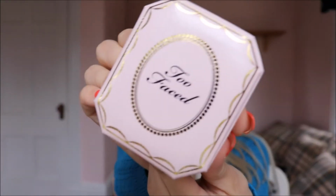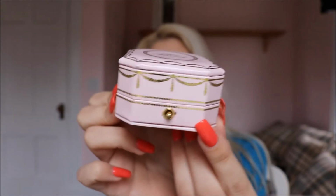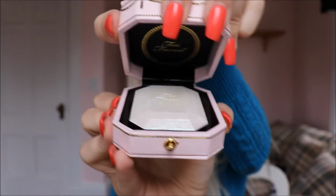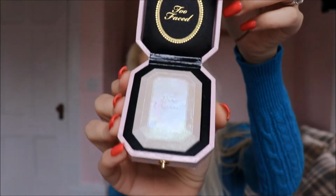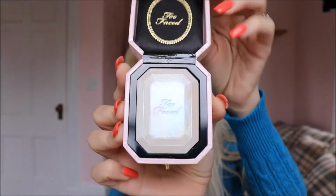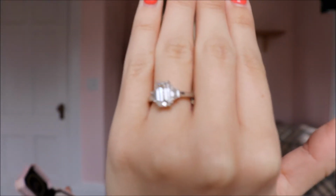But then this is what the highlighter is in. How adorable is this? Again, I love their packaging. I feel like they do such a good job with their packaging. So then you open it up. Ooh, there's the highlighter. Again, it says Too Faced, and that's the highlighter. Now, also, the reason why I love this so much, this is an emerald cut diamond. That's what my engagement ring is, guys. So anyway, they match. Woohoo!